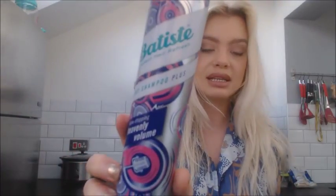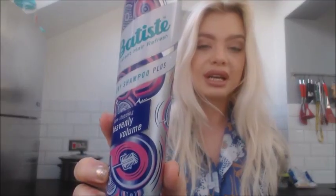Dry shampoo. I think one of the reasons why my hair looks a bit dry today is because I've got dry shampoo in, so I use Batiste or the Superdrug one again. That's really good. They've got a few different ones that are decent.